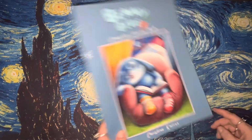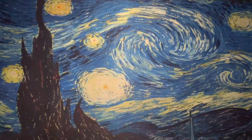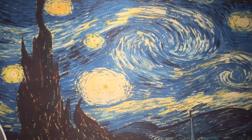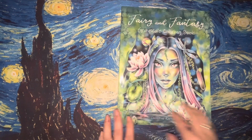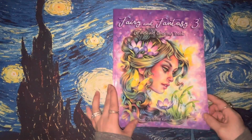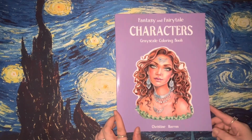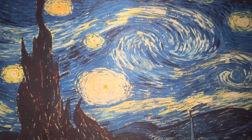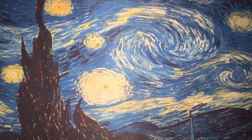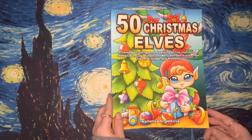Benny Blue by Christine Caron. Benny Blue 2. Fairies. Fairy and Fantasy. Fairy and Fantasy 3. Fantasy and fairy tale characters. Christmas Mandalas by Camellia Angel Cova. 50 Lovely Gnomes. 50 Christmas Elves.